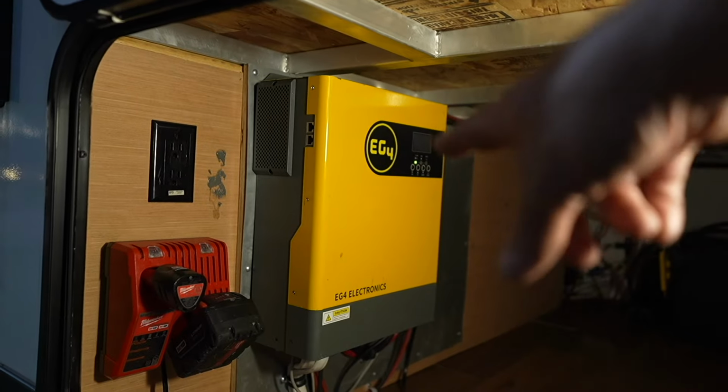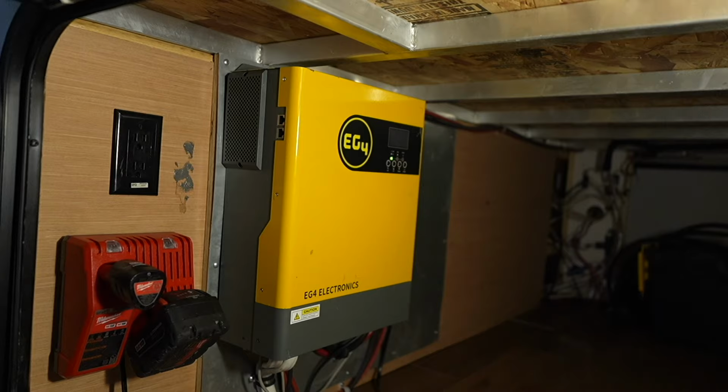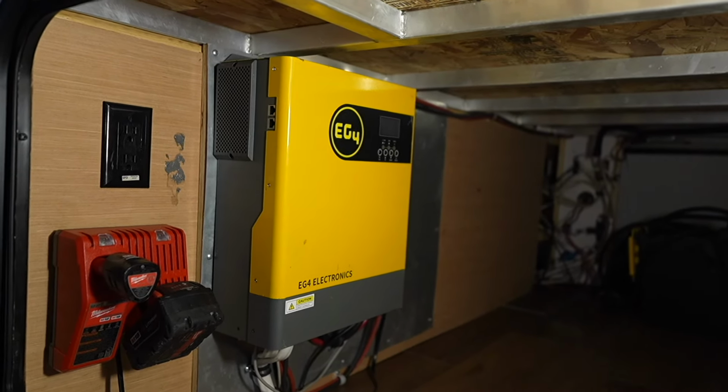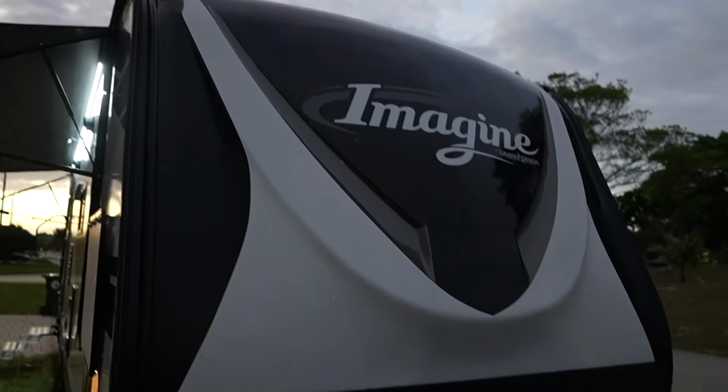And then over here, right here, we have a true 3,000 watt inverter. That's an inverter, a solar charge controller, and your battery charger. That controls everything. And we run our AC on it for hours and hours. So this is what the front of the RV looks like.